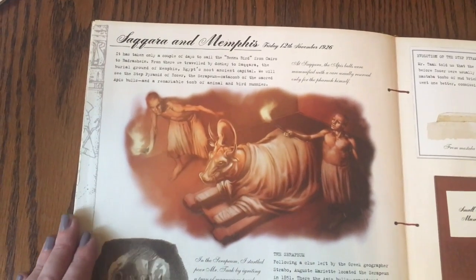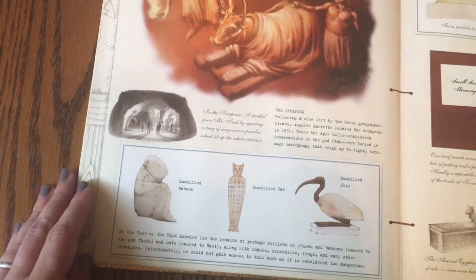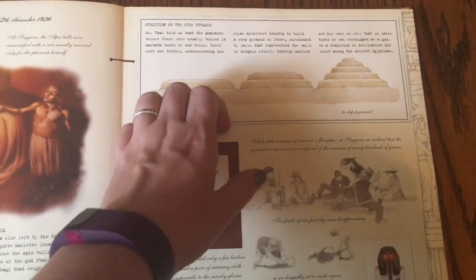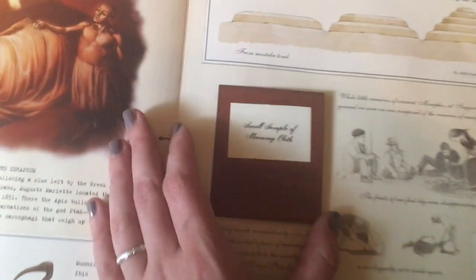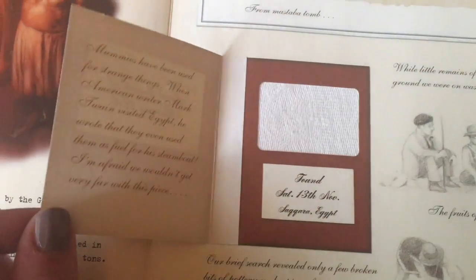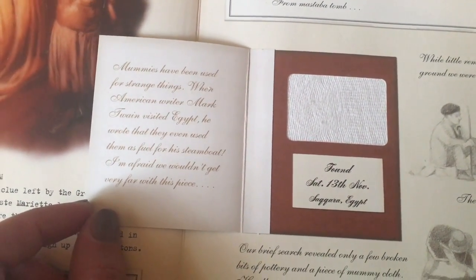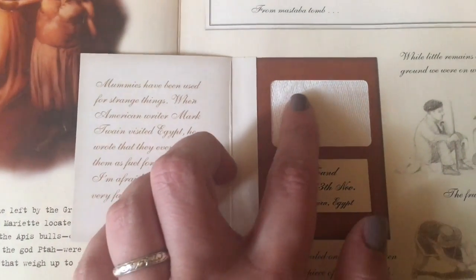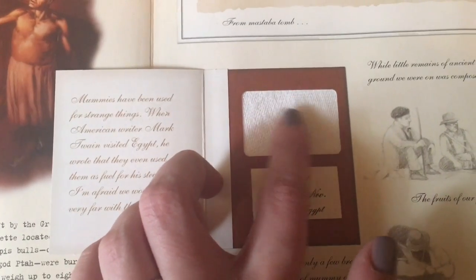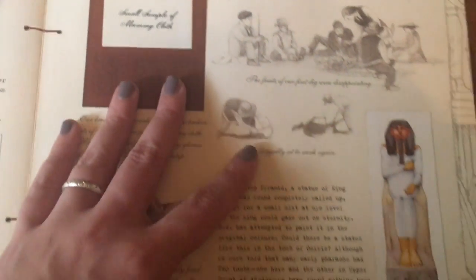On this page, we have more specifics about mummies and inside of the tombs. So there's some mummified cats and ibises inside the tombs, how the pyramids were built. And also, this little booklet has a small sample of mummy cloth. So I thought that was cool. This is very much like the dragon scales and the dragonology booksploration as well. So you can see it's just a little piece of gauze, but it is neat to be able to feel it, and it's embedded so well in there, it doesn't feel like it's going to come up or anything.